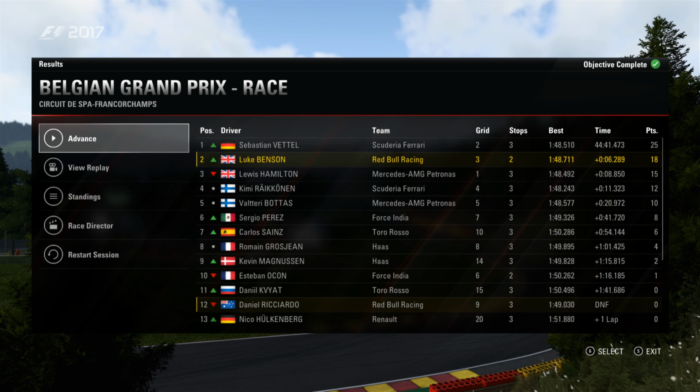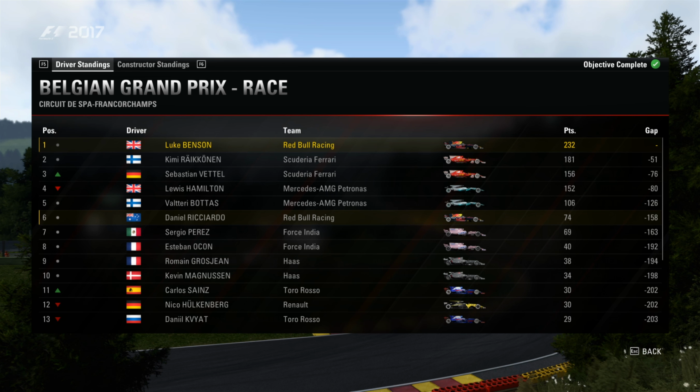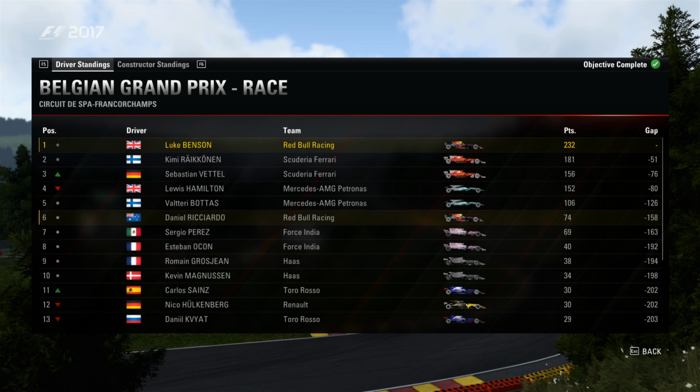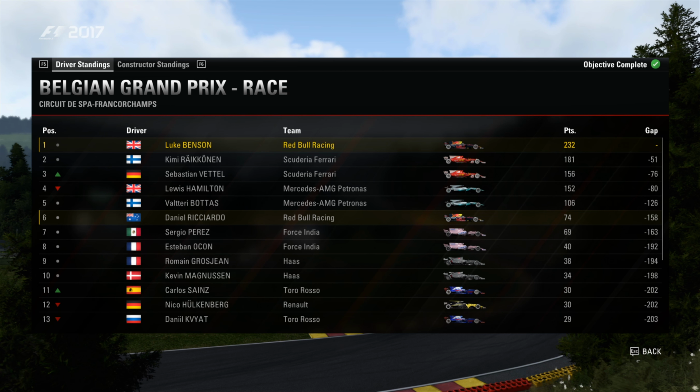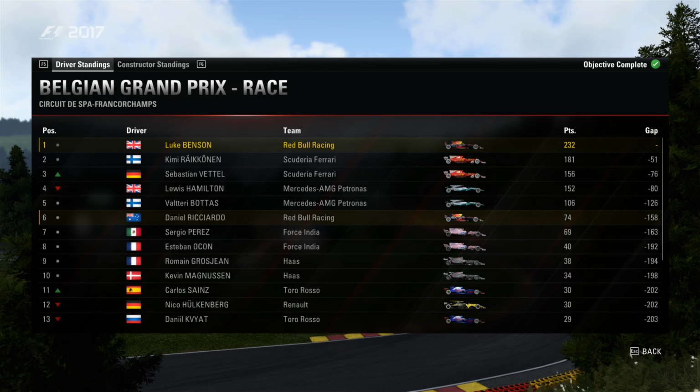So then, it's time to see how this result affects the Drivers' Championship. Our current points leader extends their lead at the top of the championship after a very good result here today. Moving on to the driver of the day then. Anthony Davidson, who would you go for?